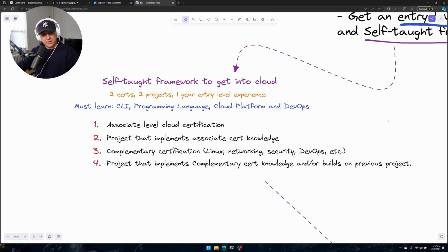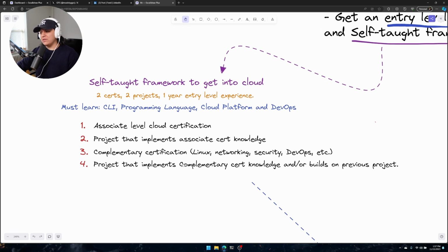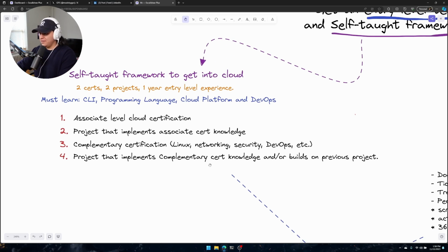Then I would get a complimentary certification. So I would either do the AZ 204 and then the AI 102, or I would do the AI 102 and then a Linux one, so I can get my CLI skills up to date, right? And then I would build a project implementing those skill sets. Or honestly, I would probably just build on that same exact project, but better outline and document certain tasks or skills that I picked up during the Linux certification.